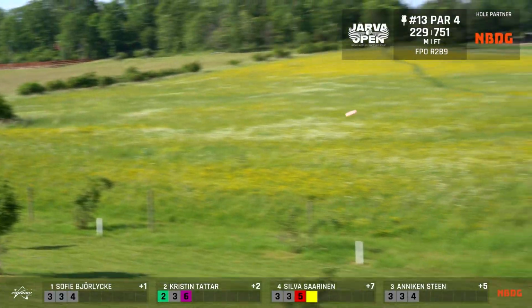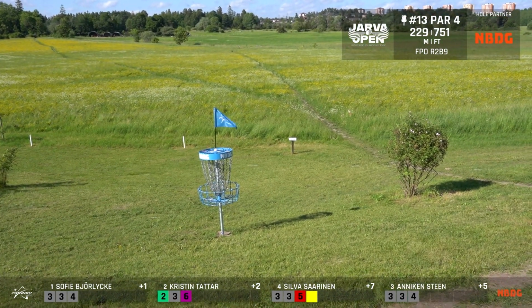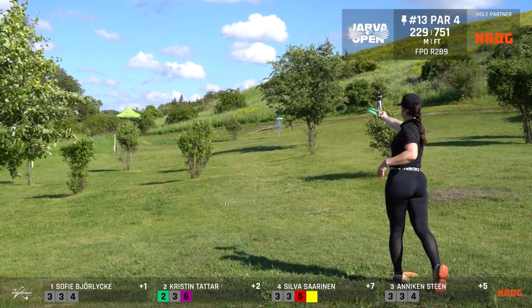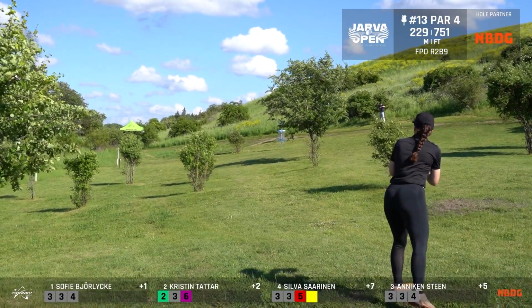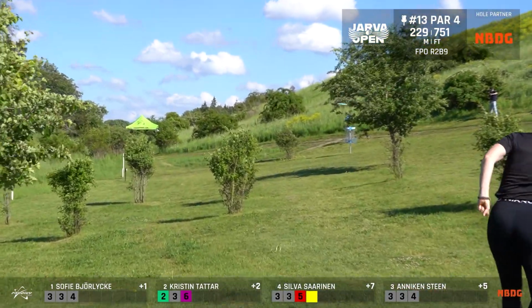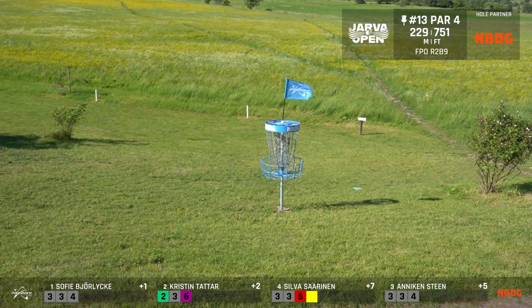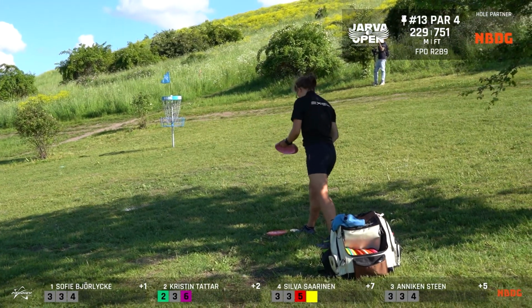What a beautiful day in Järva, though. Absolutely. Järva is just outside of Stockholm, Sweden. Have yet to make the trip. It's a kind of course that everybody's heard of it.